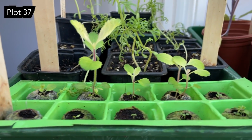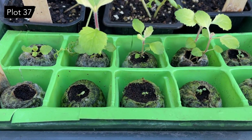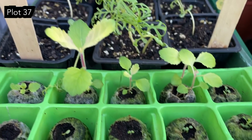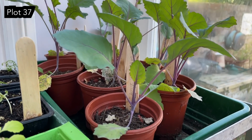Look at this. These are just Verbena bonariensis. They really need to come out of these. But look, they're all sown at the same time. Look how teeny tiny the ones on this end are. I've also just repotted and topped my cosmos, so they're looking a bit distressed.